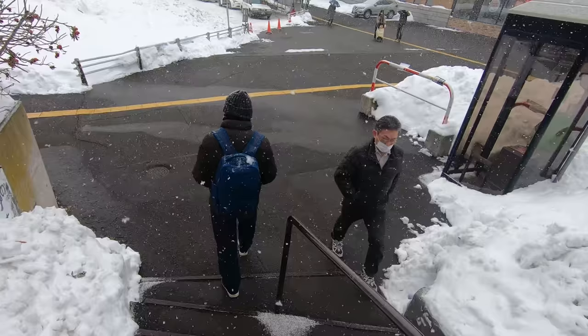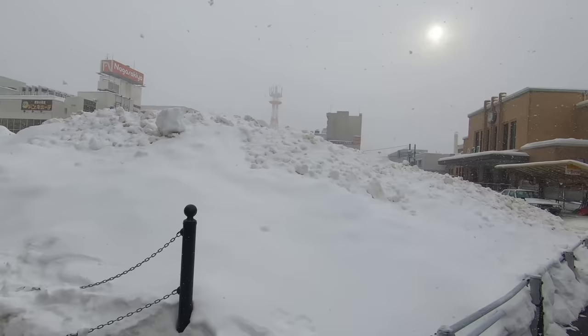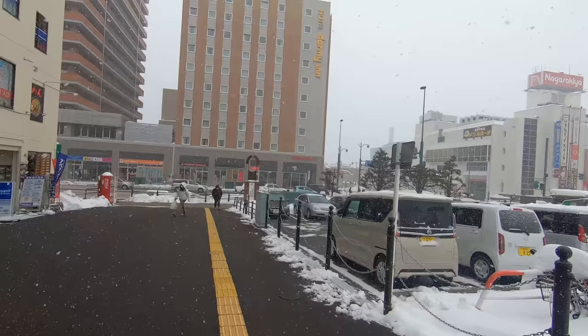I'm gonna show you some of the buildings, the cool architecture. So that's Otaru Station. We're saying goodbye to Otaru Station, passing by this mountain of snow. There's Mr. Donut.